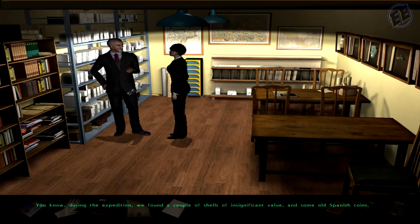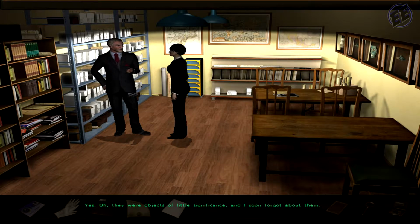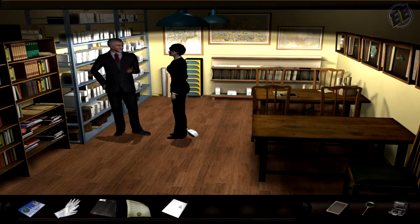You know, during the expedition we found a couple of shells of insignificant value and some old Spanish coins. Back then we were young and stupid. We invited tragedy. When the rain started and we realized we wouldn't be able to find the professor, we just wanted to get home as fast as we could. And Vaquero said that because of the diggings, we would have to negotiate with corrupt pen pushers for weeks. He helped you smuggle items out? Yes. Oh, they were objects of little significance, and I soon forgot about them.